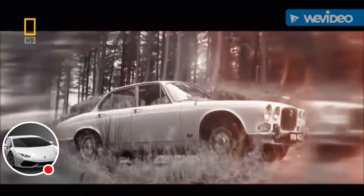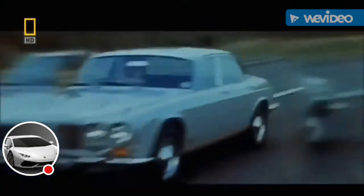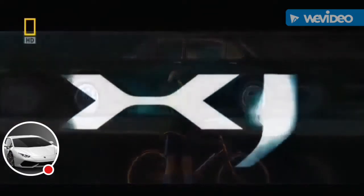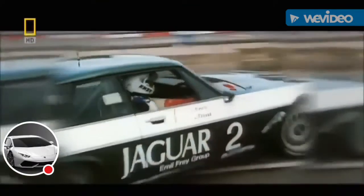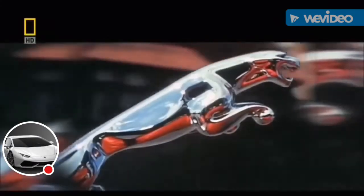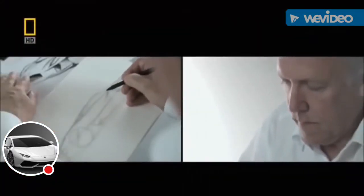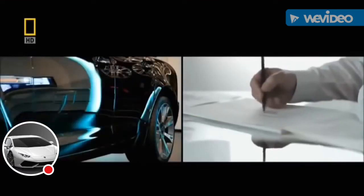In 1968, the company launches a new top-of-the-range sedan. Aimed at the chauffeur-driven customer, the Jaguar XJ series is born. Standing for experimental Jaguar, it's much more than an experiment. Under the command of Jaguar design director Ian Callum, 20 in-house designers are tasked with creating a design for the new XJ.